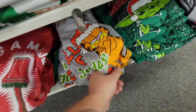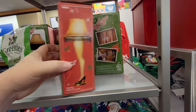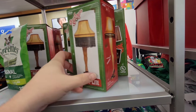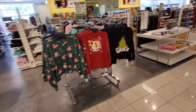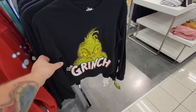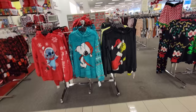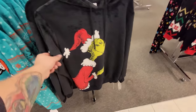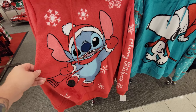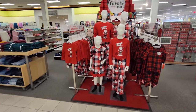Another Buddy the Elf. The leg lamp from Christmas Story. Look, they even have Garfield. Oh my gosh, look guys, it's the leg lamp nightlight. Wally would go nuts in here. Okay, wait, I see a few more over here in the women's section. SpongeBob ringing a bell for the Salvation Army. And the Grinch. I like these red trees, those look cool. Here's a couple more here. We got a Snoopy and another Grinch. Looks like he's waiting for a kiss. And I can't remember this little guy's name. Lilo? Stitch. Stitch, I think it is. And Christmas jammies for the whole family.